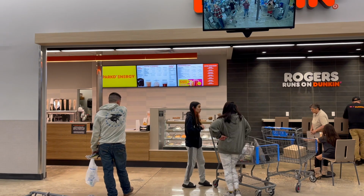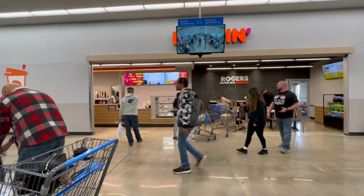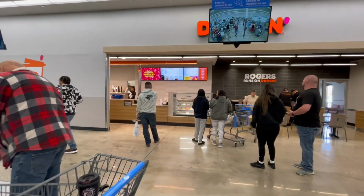Then we were checking out, and I guess it's been a little while since I've been to this Walmart. There's a Dunkin' Donuts in there. It's so cute, like a little bakery.